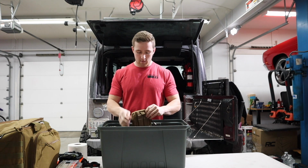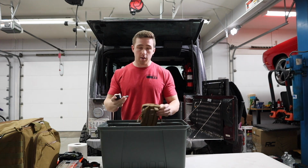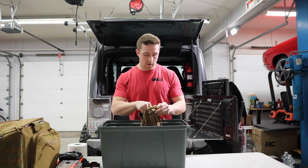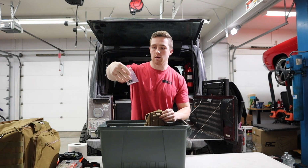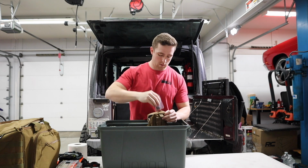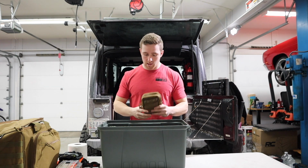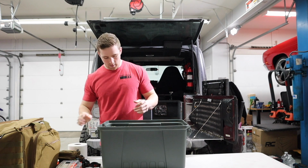This is my tire kit. So I have my deflators, I have a couple tire gauges, and then I have some replacement valve stems and caps in this bag as well. I like to keep everything organized too, so you'll see a lot of these bags and things like that.